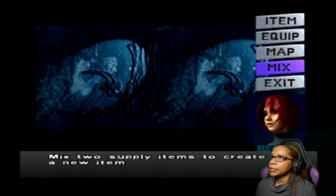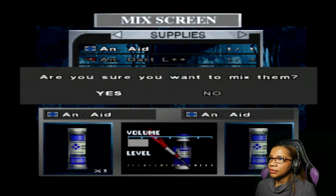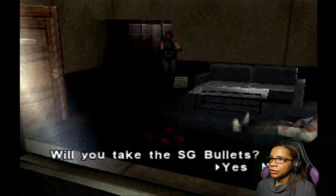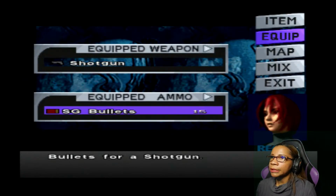Really, I don't have enough space. Very interesting. Let's do a little mixing because I really do want to pick that up. So let's just mix. This is probably going to give me an Andart S. Because I really do want to pick up the shotgun shells or shotgun bullets. How many do we have now? Let me just see out of curiosity. I have 15. Very good.